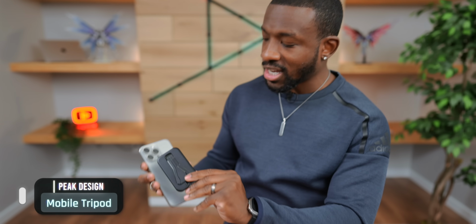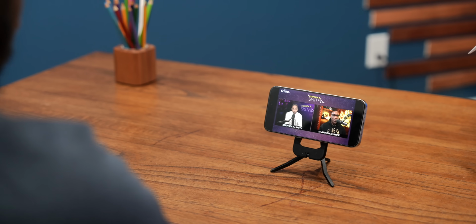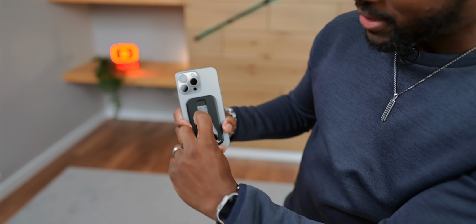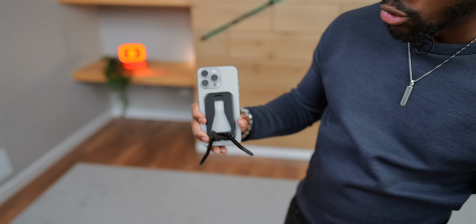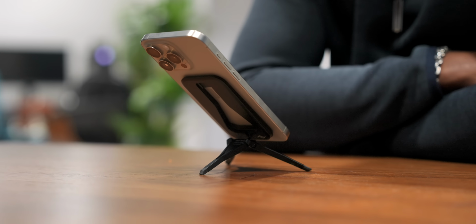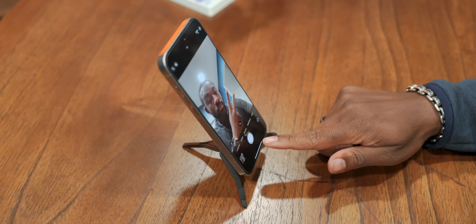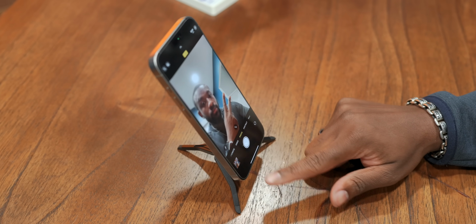Now, next up, we've got this thing from the folks over at Peak Design. So what this actually is, is a MagSafe tripod stand. You can just pull right here in the center, and then the legs open up and you've got yourself an adjustable stand. So if you want to use this as a tripod, again, maybe gym goers, or anybody who needs to record themselves vlogging or something.